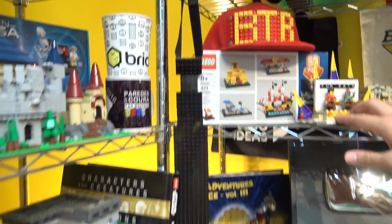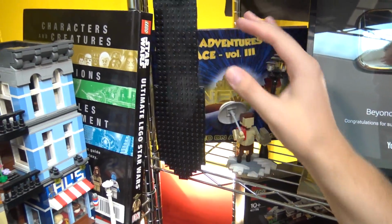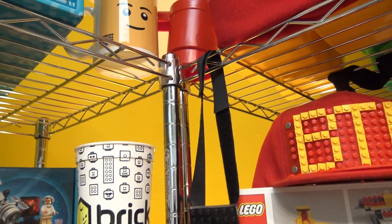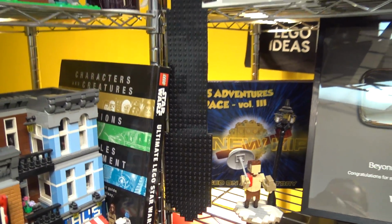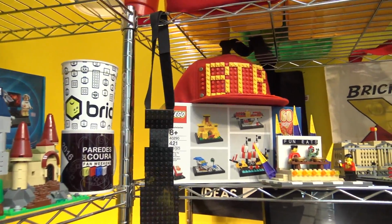Should we talk about this tie? Oh yes, this tie is from 2013, I want to say. So that's quite an old tie as well. We've had that hanging in various places in the studio over the years. The company that made this sent it to us to review, and then we've just kind of had it hanging around since then. So it's just a nice looking Lego tie that you can customize.